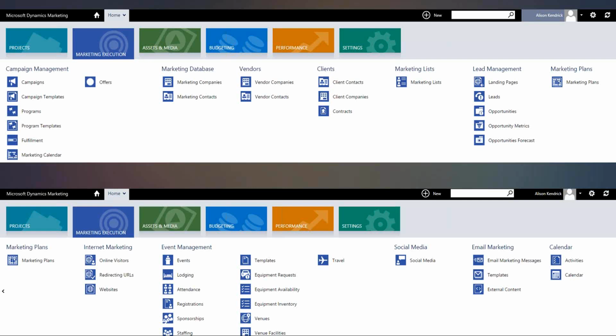Here in Marketing Execution, you see space to house strategic tools, such as marketing plans, vendors, companies, and contacts. But equally important, there is an area where a lot of the tactical touchpoints live, namely email templates, campaigns, events, lists, and more.